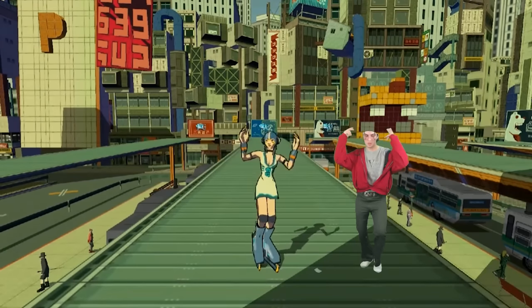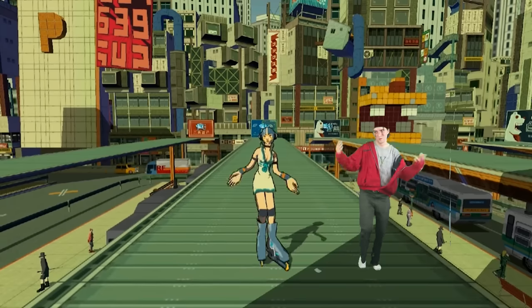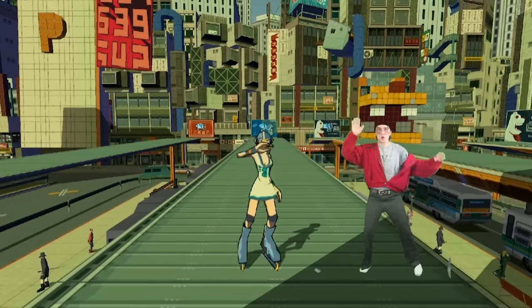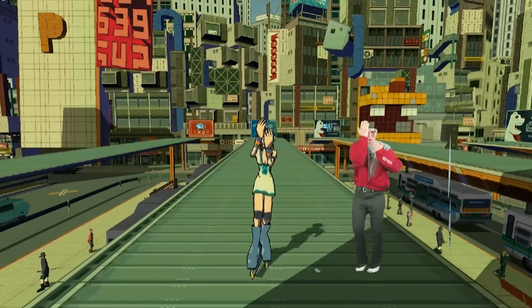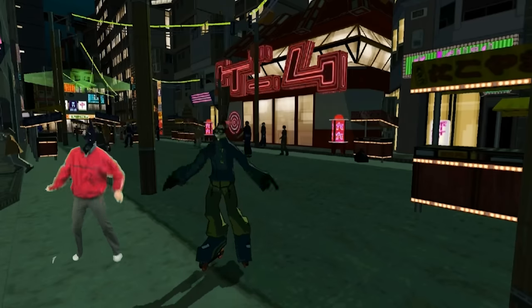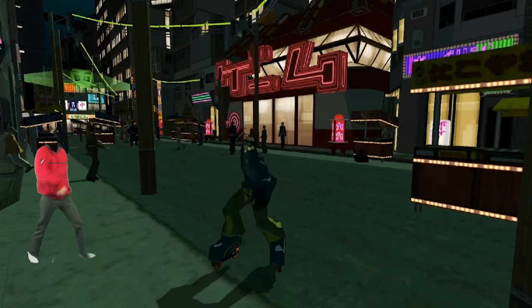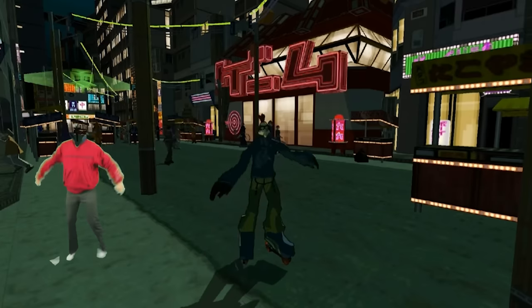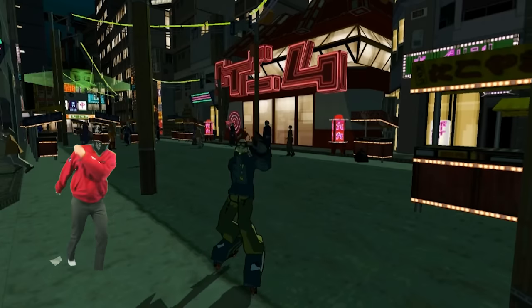It also had influences from hip-hop culture and punk culture, and the city is a mix of Shibuya and New York Times Square and the South Bronx. And to me, I was always infatuated with the way the nightlife looked in these games. The colorful neon lights blinking at all the little stores, all the cool decorations and projections.